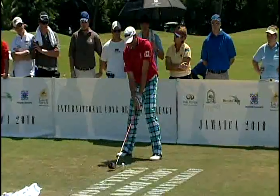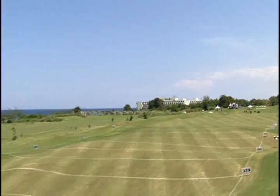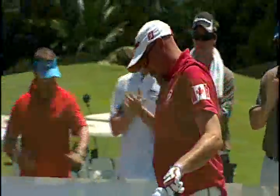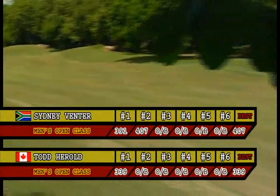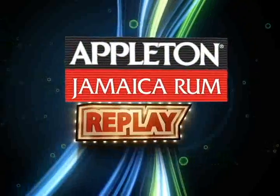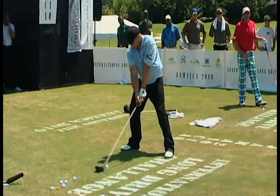So a chance here for Todd Harold on his final drive to try and crack that 407 marker, but he has hooked it up and it's going to sail outside of the grid and be out of bounds. And Todd knew it as soon as he hit it. And again, these competitors have been in this sport for a long time. They know as soon as that ball leaves the club head, whether it's in or out. So Sidney Venter has the top drive with 407 yards. You can see his setup is good, wide stance, solid base, good balance, and right through the golf ball.